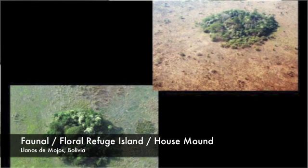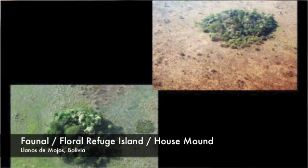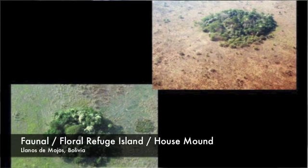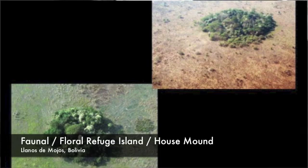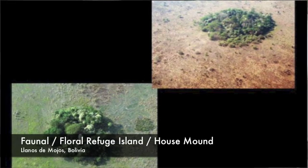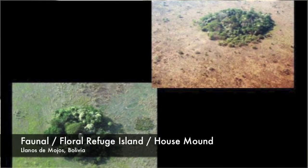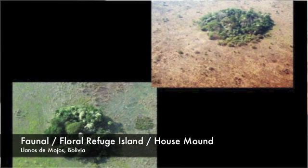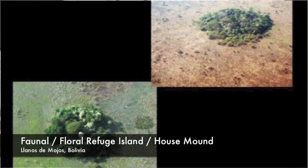We have these occasional forest islands in the savannas where we think that people might have lived in the past, and hence the soil is much more fertile there. I just want to say here that the soil in Amazon is very, very fragile and very infertile, and very acid. So when there is an occasion like this in the savanna, of course there's some good reason why vegetation is so dense and so lush.